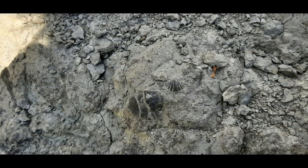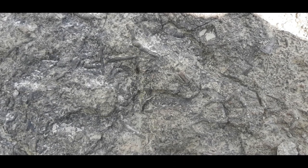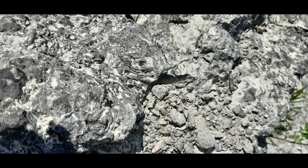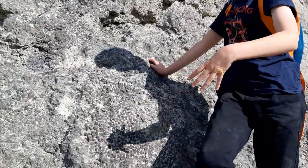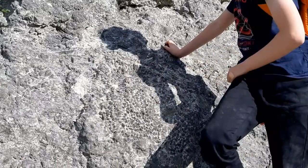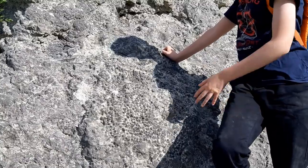Everywhere you look, you find fossils more than 420 million years of age. You find here brachiopods, sponges, trilobites, gastropods, sea worms, crinoids, and corals creating the reefs. Look at this. This is coral. It is gigantic. But as you look closer, it seems like it's actually a group of corals in a sort of circular image.